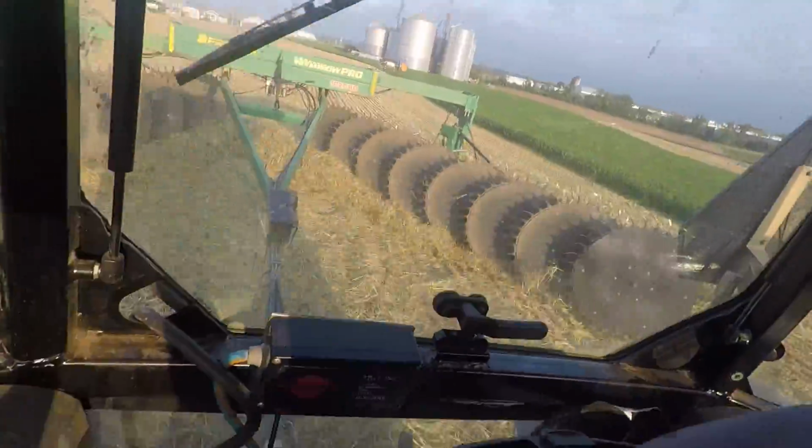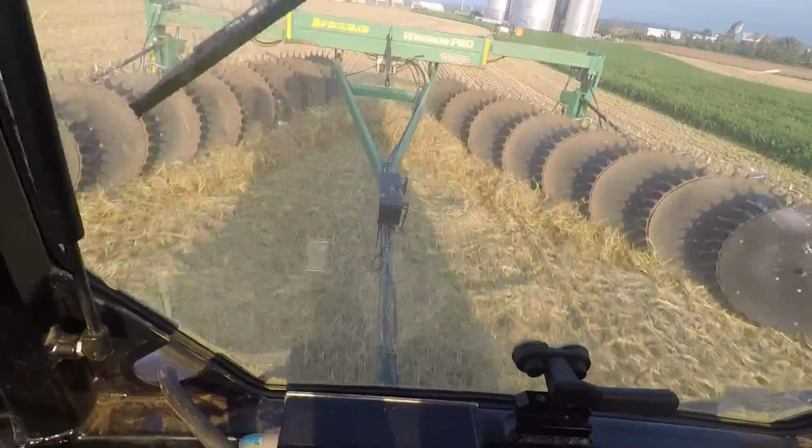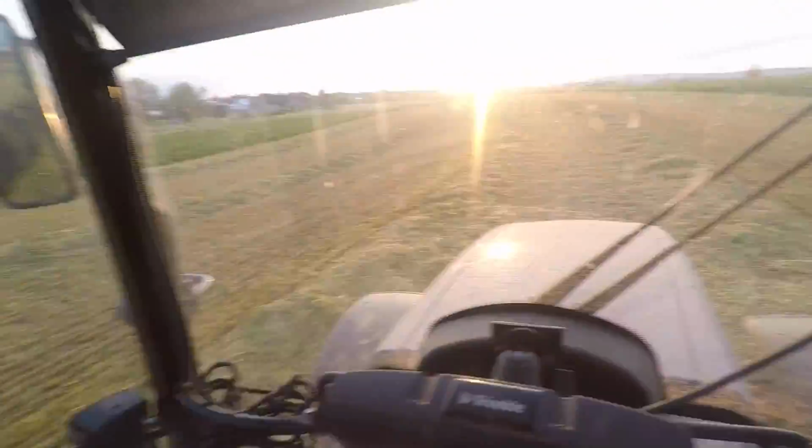So this rake we can move pretty fast. The faster you drive, the better. It's pretty efficient. All right, making my last pass here raking.